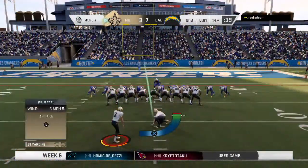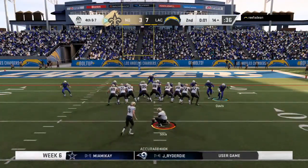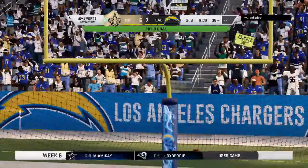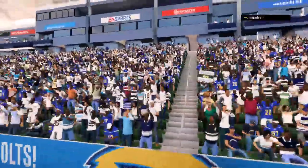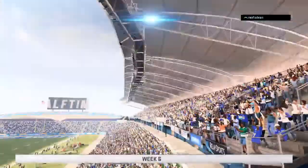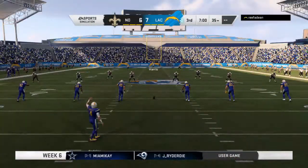So with 1 second left in the half, on is the field goal unit. And Lutz's kick is good. So we're at halftime with our score 7-6 in a tough-fought first half. As we are off to Orlando now to check in with Jonathan Coachman and our EA Sports halftime report.